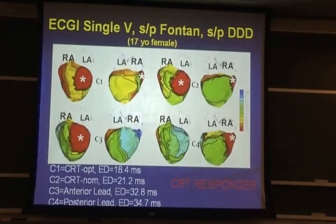If you compare her to this patient, this is a 17-year-old girl, also a single ventricle, also a Fontan, also had a dual chamber system that was upgraded to a CRT device. And if you look here at condition 1, this is her CRT optimal settings. This looks much more homogeneous. And in fact, her electrical dyssynchrony index is 18 milliseconds. Condition 2 is her nominal CRT settings, which also look pretty darn good. When you look at either anterior or posterior lead pacing, which are these bottom two conditions, you can see they're more heterogeneous, and they both have higher electrical dyssynchrony indexes. This patient is a clinical responder.